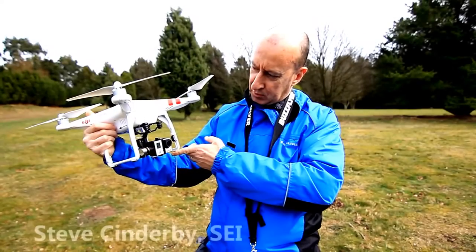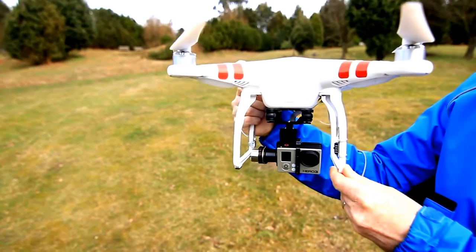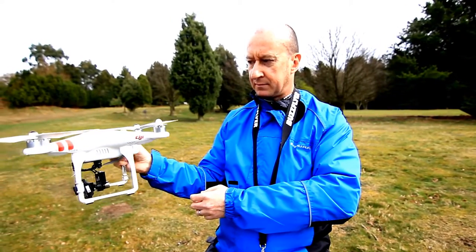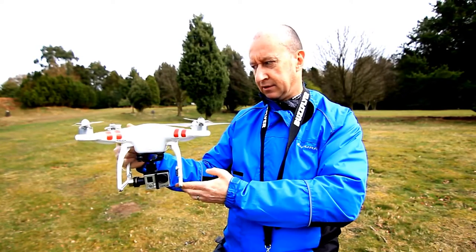Okay, so this is the SEI quadcopter. It's known as the DJI Phantom quadcopter. It's got quite a big lithium-ion battery in that gives you a flight time, well, the maximum flight time is about 25 minutes, but with a safety margin that's about 20.